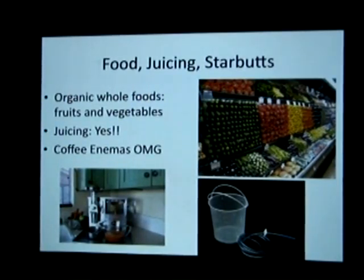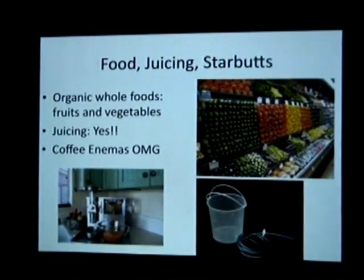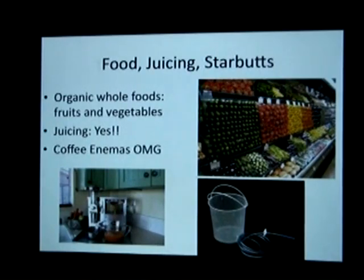We also have a juicer. We work with Gerson therapy people a bit. And there is no better way to get extra nutrition than juicing. There's no possible way you could eat all the stuff that's in one juice. You just can't get it in yourself. And the third thing we talk about is what we call star butts. So coffee enemas.